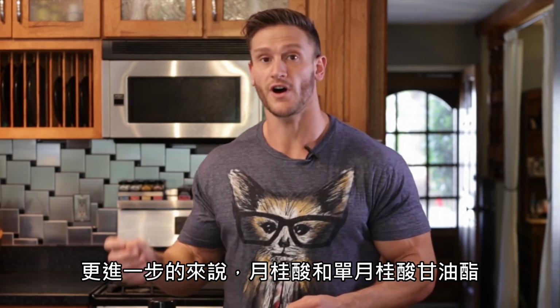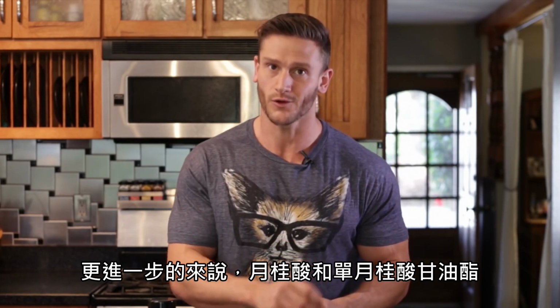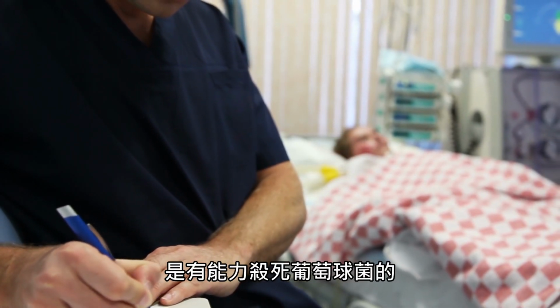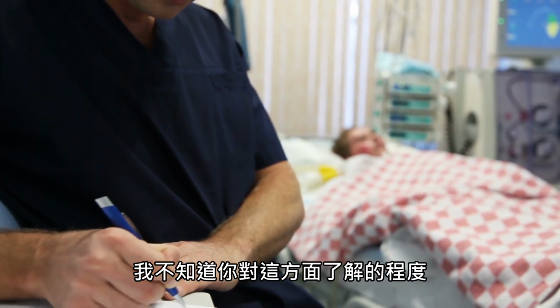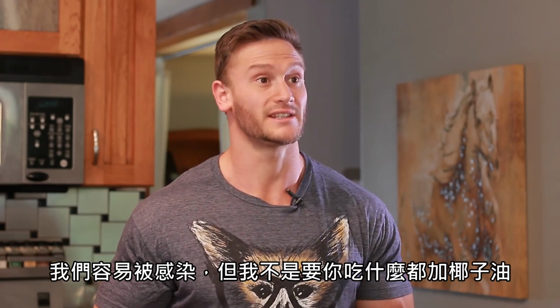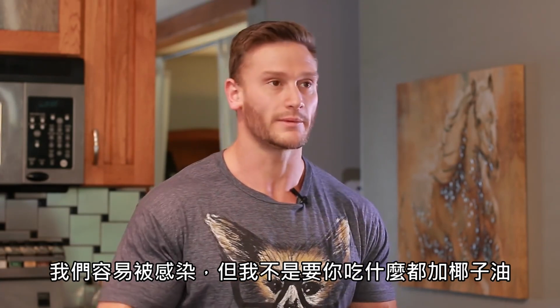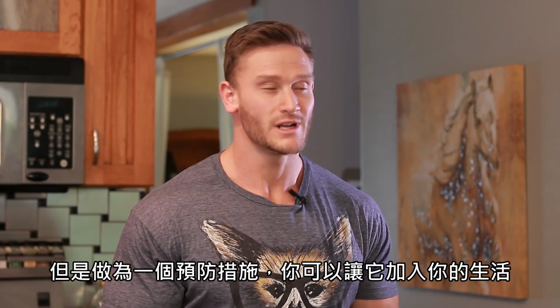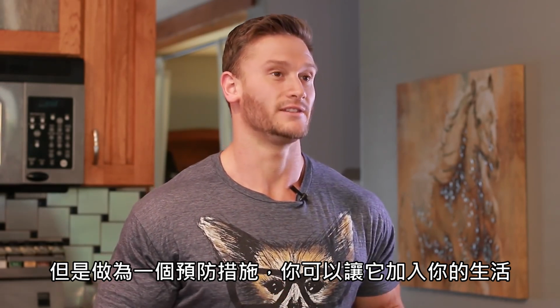Even going so far as saying that lauric acid and monolaurin have the ability to kill staphylococcus, different strains of staph. Now, I don't know how much reading you do, but staph is one of the leading killers in hospitals when we get infections, things like that. Not saying that you can rub a little bit of coconut oil on anything and it'll fix it, but still, as a preventative measure, something you may want to take into your life.